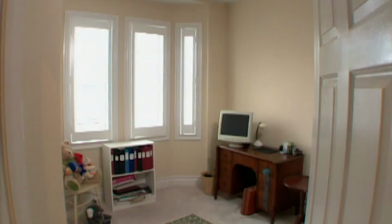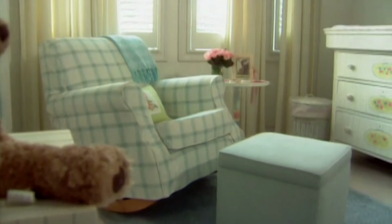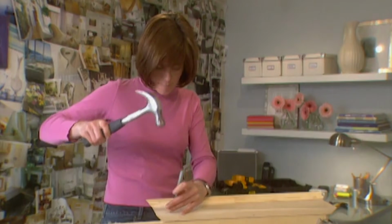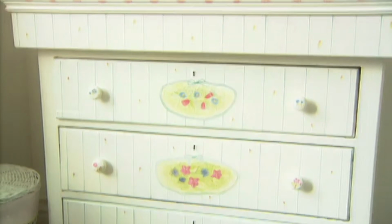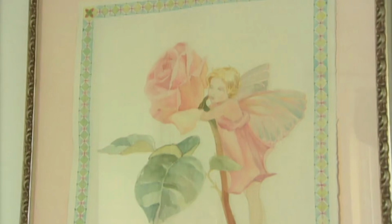Welcome to Room Service. I'm Sarah Richardson. Who says you have to wait to decorate until you find out whether it's a boy or a girl? We get a head start by transforming this home office into a nursery for our new arrival. Take a guess at which lighting will work best for a girl or a boy. Then we'll hammer together an innovative, versatile solution for a change table and see what a sister has in store for the new nephew or niece. We'll show you that decorating the nursery is a breeze when you're expecting the best, and it's only on Room Service.